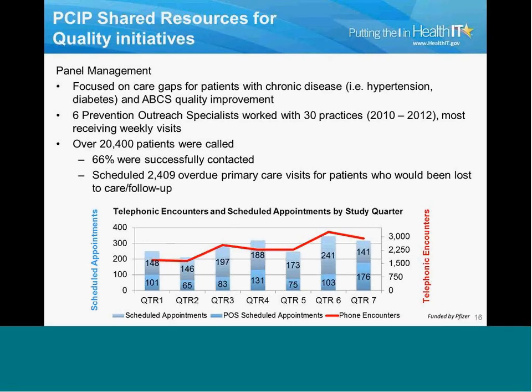From those lessons learned and from talking to our providers, many of them noted that they just don't have the additional time or resources to do more preventative services. So we then created a pilot, which we then scaled to a full research project funded by Pfizer, where we wanted to focus on gaps of care and create a shared resource model where small practices could have a prevention outreach specialist visit their practice on a weekly basis, run a registry report to identify patients with gaps in care, and call them for follow-up appointments.